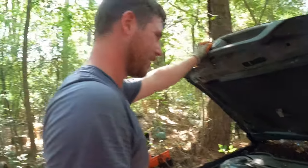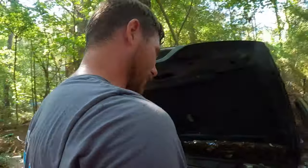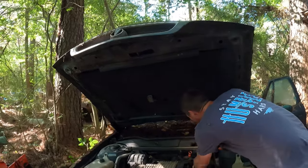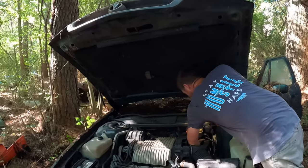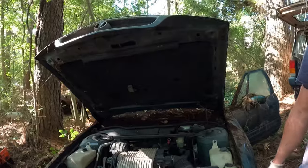We had a sneaking suspicion this dude was into race cars and hot rods, that maybe this car was something special. Yeah, we were like, why would he keep this Pontiac Bonneville? Maybe it's one of those supercharged ones that you hear of that are sleepers that you don't really see anymore. And guess what? It is. Our suspicions were right for once.